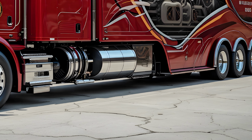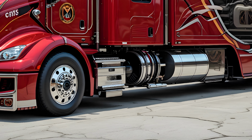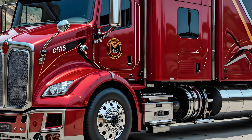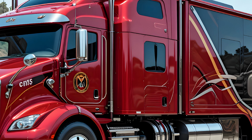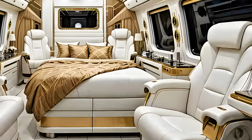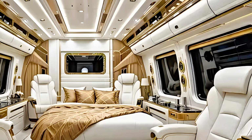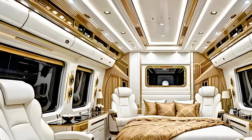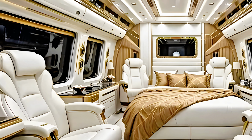And speaking of control, the entire RV runs on smart systems. A central touchscreen gives you access to lighting, temperature, battery monitoring, solar panel status, water levels, and entertainment. There's also voice command integration for hands-free control of most features, plus remote monitoring through an app when you're away from the rig.